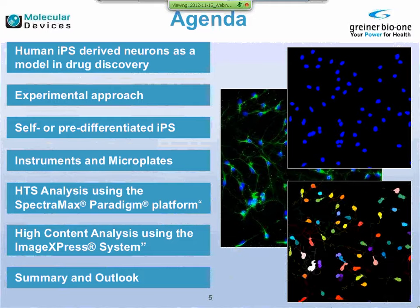In the next section, the materials used, with a focus on devices and microplates, are described. The obtained results will be discussed by first describing each experimental approach, followed by the data analysis, which was done either in a high throughput manner, a high content screening manner, or both. And with a short summary and outlook, the webinar will end.